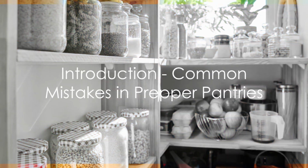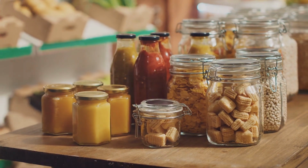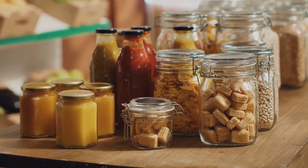Imagine, the unthinkable has happened. You have planned, prepared, and stocked your pantry, but as you reach for food, you find it spoiled, unusable. A chilling thought, isn't it?